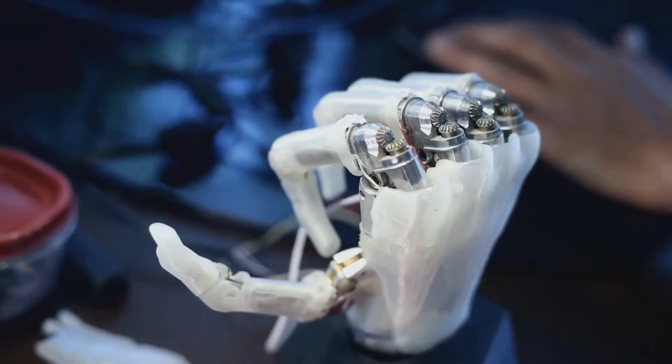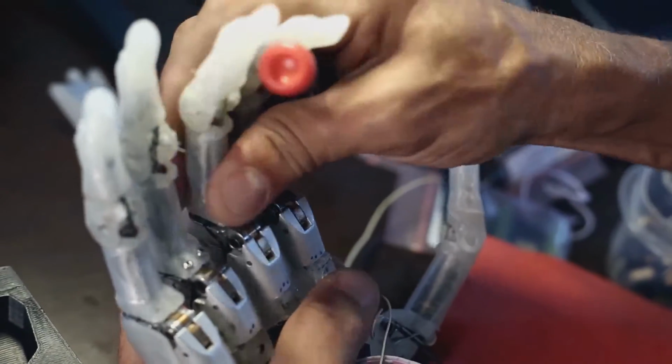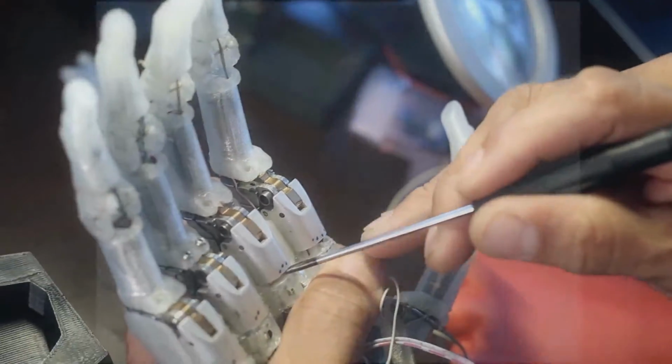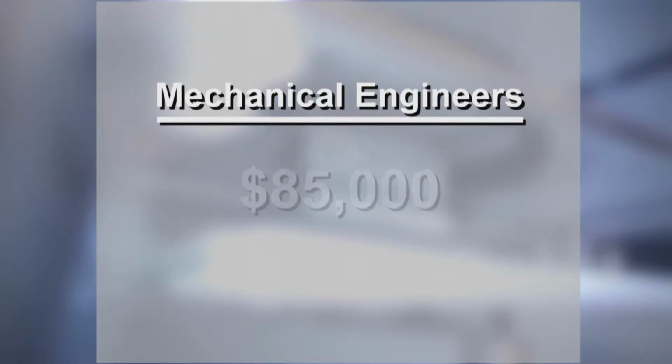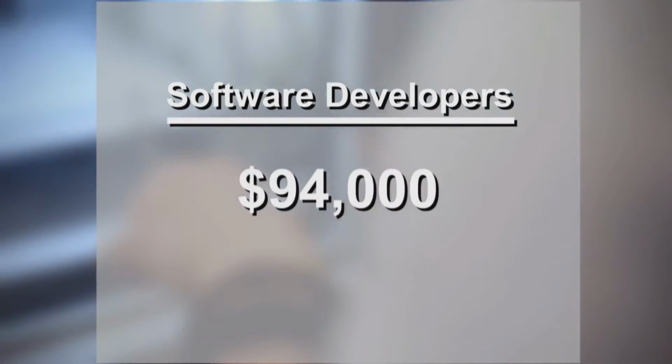There is a huge need for people who understand the capabilities of what 3D printing enables. Data company Wanted Analytics says the most in-demand 3D printing jobs are industrial engineers, mechanical engineers, and software developers. According to the Bureau of Labor Statistics, industrial engineers in North Carolina make, on average, $79,000 a year. Mechanical engineers make about $85,000, and software developers bring in about $94,000 a year.